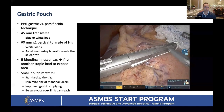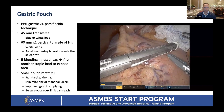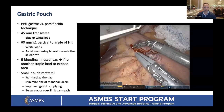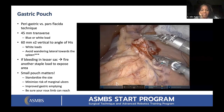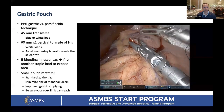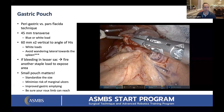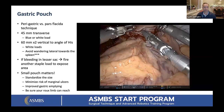I typically use all white loads. This is a little bit of a controversial topic here, but I found that for the majority of the stomachs, a white load is sufficient. If it is a thicker stomach, you can always use a blue load. It's funny that I'm using a white load here, but I still kind of nailed that vessel. It happens. And that's where the bipolar and the technology comes in to just zap that. But don't panic. If anything, it shows that your vascular pouch is very, very well perfused. In this case, just give it a quick tap there and it's good to go.